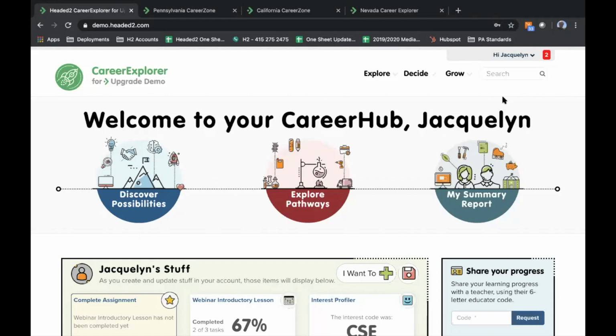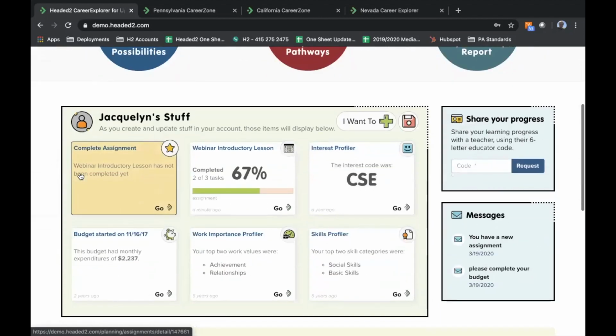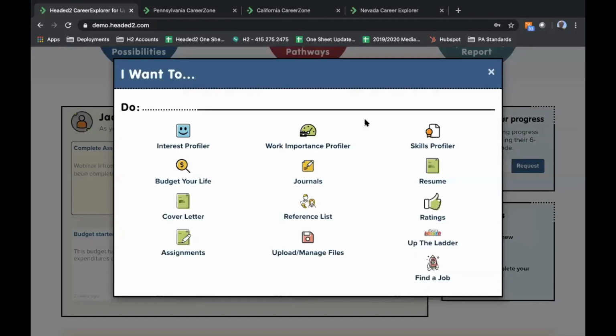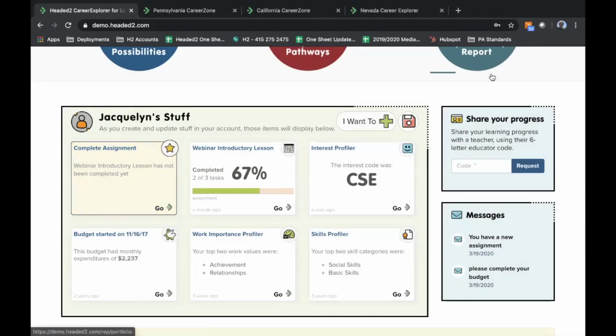We're inside of Jacqueline's Career Hub. Now you're noticing everybody's homepage is a little bit different. For one thing, it has a different name because it's a different user, but it also, inside of Jacqueline's stuff, you have all of her most recent activity that she's done in the system. If she had ever done a budget, she has access to that. She did it way back in 2017. If she wants to do other activities, she can click the I want to button. And this has links to all the other activities she can do inside of the system. All right, so this is very much customized to her.